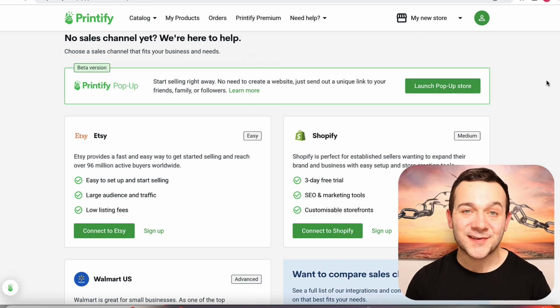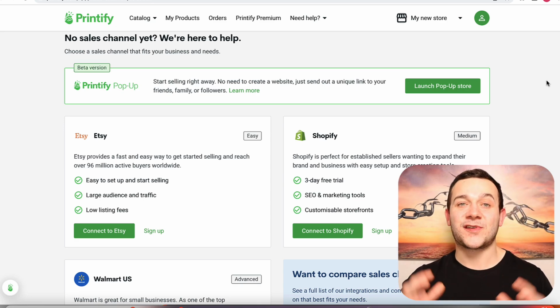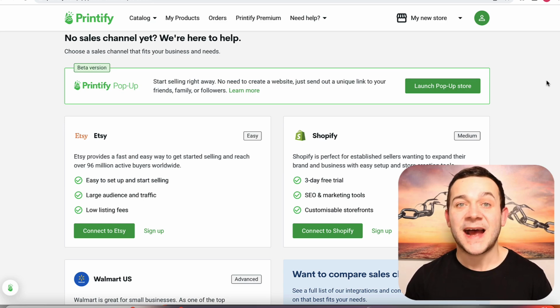So now all that is left for us to do is to start creating some incredible looking AI generated designs, which we can then upload onto Printify, which connects with our Etsy store so that we can start making money with our print-on-demand greeting card business. And to generate these designs, guys, it's super easy.